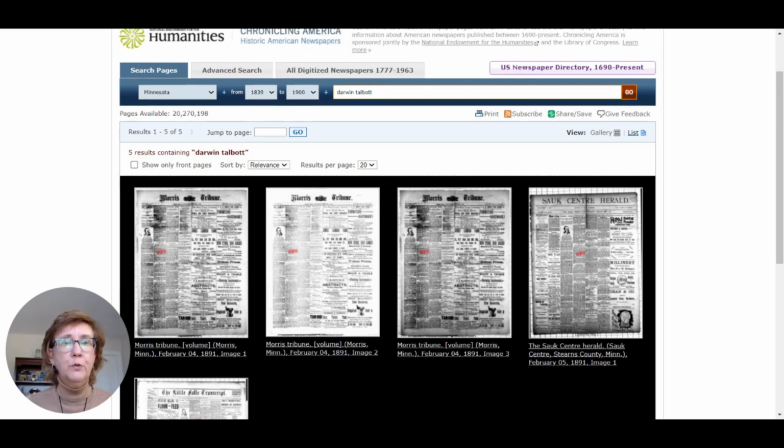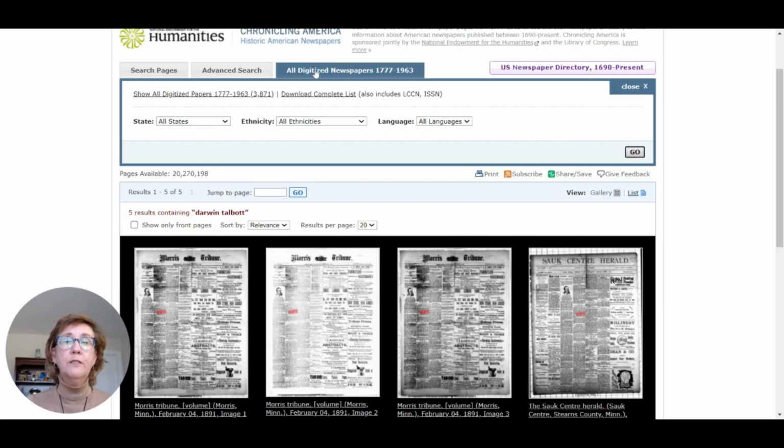Now, I do want to show you another way to search that. So there are, as you can see, we have tabs up here, and I like to go to all digitized papers, newspapers. So this is all of the digitized papers. It's just a different way to look at it. And what I can do is search by state, and let's just see what we have.